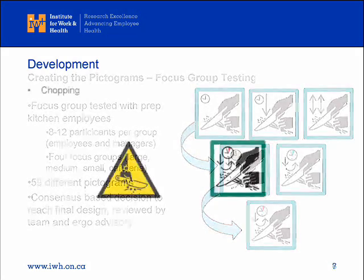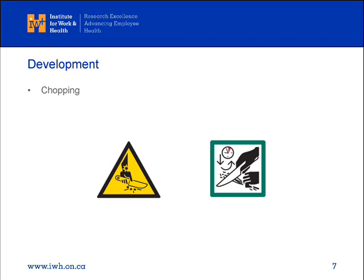So I'm going to show you the pictograms that we came up with. The first one, area of focus in restaurants, was chopping. We went with the typical hazard symbol, so that's a triangle with a yellow background. We tested a number of variety of ways to show pain. So we had concentric circles, we had dots, we had stars, and the workers liked stars the best. They felt that showed pain.